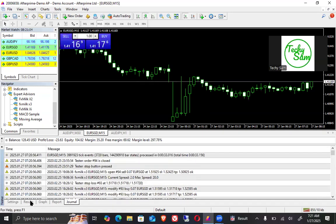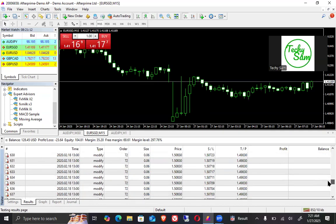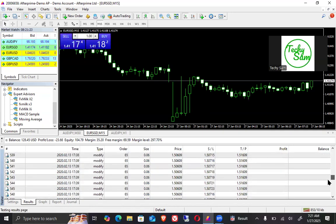So first, let's check the results here. We can see that we started with a lot size of 0.06. And if we scroll down, at some point it has graduated to 0.07. That's to show us that our percentage risk per trade is already working. So I do not have to set the lot size. It sets the lot sizes for me.